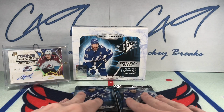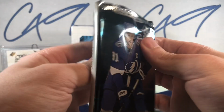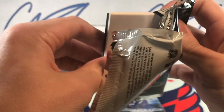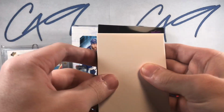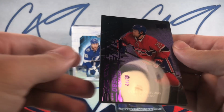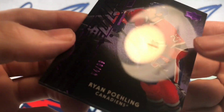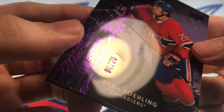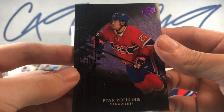So we have our bottom right pack. So we have our top packs left now. Top left. Ryan Paling. Black Obsidian rookies. 54 of 99. Ryan Paling.